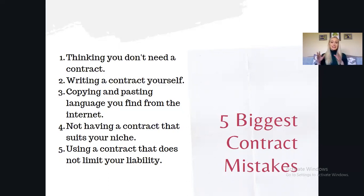Whoa, that's fine. That's certainly a very normal package of services to offer, but it's very different from if you thought that you were just writing a 500-word blog article. So those are details that you really want to work out and be clear in your contract, so you don't have that misunderstanding with your client. The next mistake is writing a contract yourself.